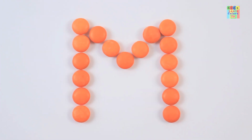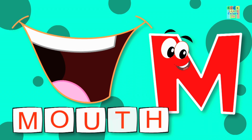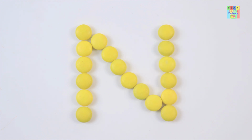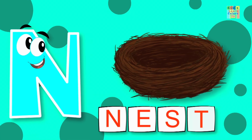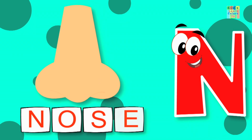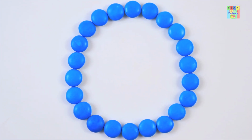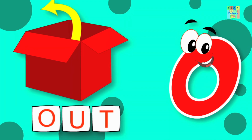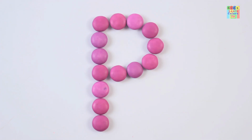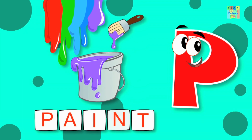M. M is for monkey, ma, ma, monkey. M is for mouth, ma, ma, mouth. N. N is for nest, na, na, nest. N is for nose, na, na, nose. O. O is for orange, o, o, orange. O is for out, o, o, out. P. P is for plane, pa, pa, plane. P is for paint, pa, pa, paint.